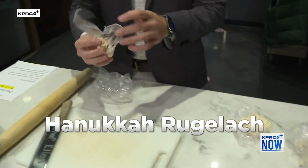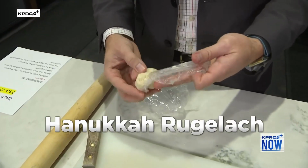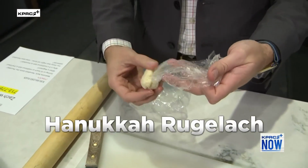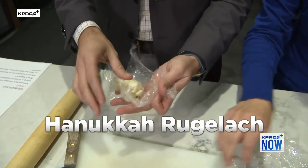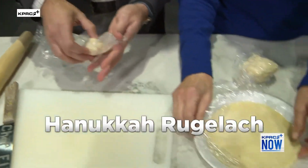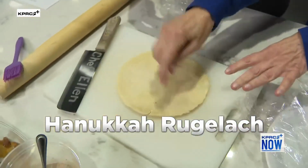So while she goes to fetch the dough, Chef Ellen, talk to me about why this is a traditional dish for Hanukkah. Okay, it's sweet, and it just seemed to have a sweet year. Do you see how I got this nice round by using the rolling pin? I actually put a bowl over the dough and then cut it around.